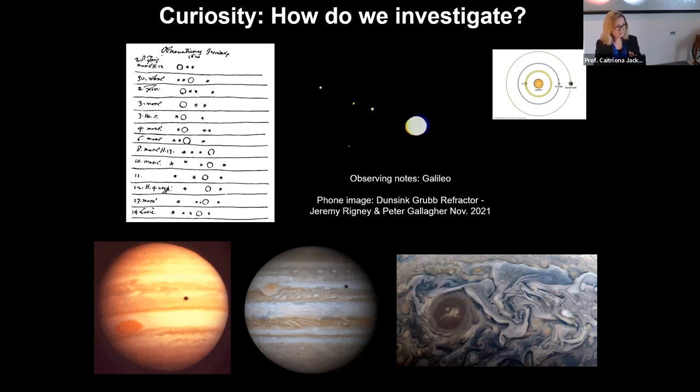But great as it is to observe from the ground, it's even better, of course, if you can go there. And so we've now sent lots of spacecraft to Jupiter, as far back as the 70s. And then we've had a couple of spacecraft which have flown by on their way somewhere else in the solar system, and then a couple of spacecraft that have orbited. So the first spacecraft to orbit was the Galileo spacecraft, named after Galileo. Right now, we have a spacecraft called Juno, which is a NASA mission, which is at Jupiter right now.